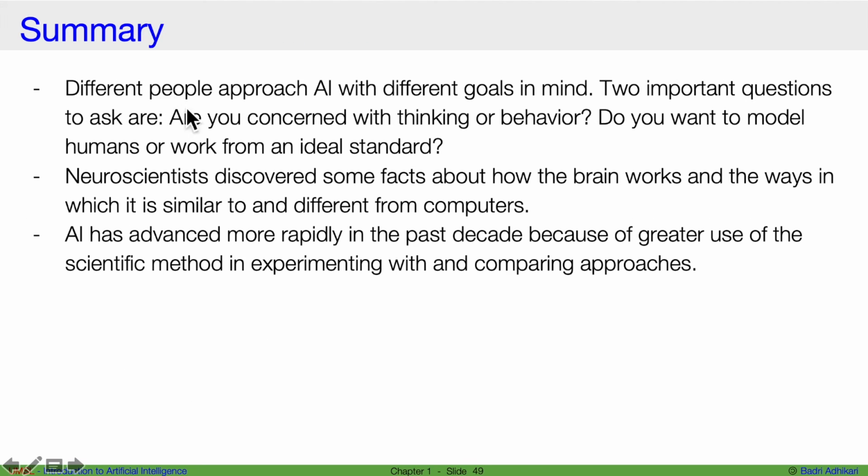In summary, in this chapter, what we saw is that different people approach AI with different goals in mind. Two important questions to ask when trying to define AI are: are we concerned with thinking, or are we concerned with behavior? Do we want to model humans, or do we want to work from an ideal standard? We saw that neuroscientists discovered many facts about how the brain works, and the ways in which our brain is similar to and different from computers. AI has advanced more rapidly in the past decade because of greater use of the scientific method in experimenting with and comparing approaches.